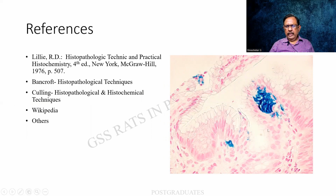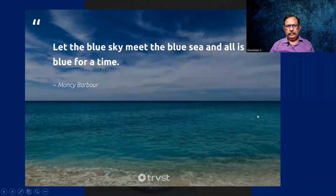A slide showing the colon, wherein there is continuous absorption of iron getting deposited in the submucosa or in the lamina propria. Let the blue sky meet the blue sea, and all is blue for a time. Look at the range of blue colors itself. This is different from this. And are you aware that sometimes a metastatic squamous cell carcinoma, when you use the normal MGG or the Giemsa or the Leishman stain, can take this kind of color, and with this I will be able to identify the metastatic squamous cell carcinoma. Thank you for your patience.